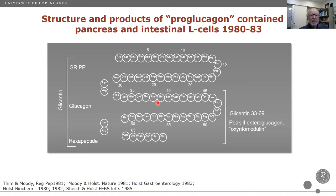So around 1983, we had been working with this for a long time, and we and people from the Novo Nordisk company had found out what this thing in the gut was really all about. It turned out that it was due to this molecule, which is called glycentin, a molecule of 69 amino acids, which contains the entire glucagon sequence here in the middle. And that explains, of course, the immune reactivity.